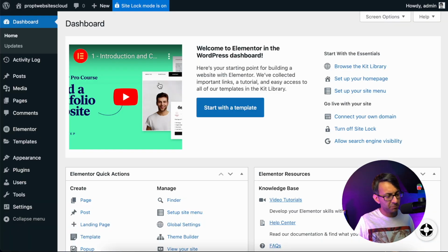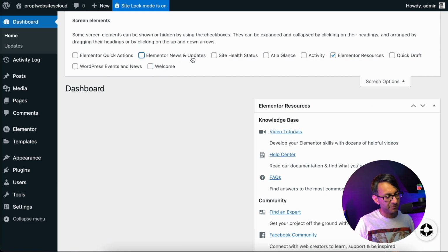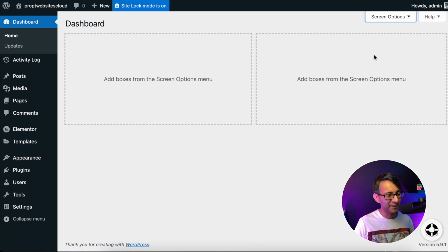You know, we've got the dashboard, we've got the normal stuff that WordPress and whatever likes to throw at you, and we've got a little bit more detail about Elementor. This is quite good. Connect your own site, turn off site lock, allow search engine visibility. So they've got some good little tips and hints there. This is really good. I'm just going to get rid of some of these, not because I don't like them, but just because I like my websites to be super, super clean when I come to WordPress. Okay, now I'm going to very quickly go through all of the settings here, okay?